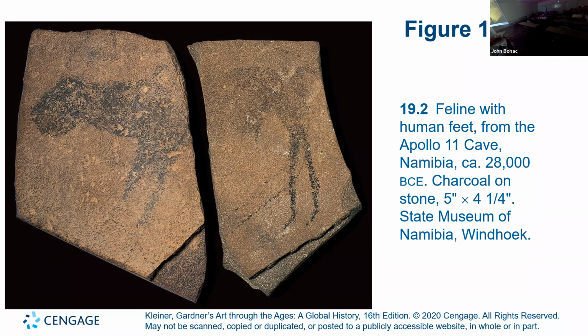And this is one of them. Namibia. Apollo 11 cave. Now, what's that all about? Apollo 11 cave. Let me tell you, there were archaeologists exploring in South Africa, and they were at this cave and they found this artifact.